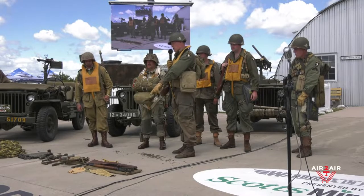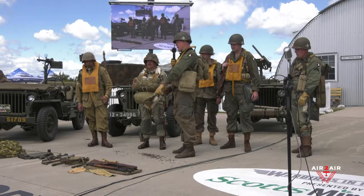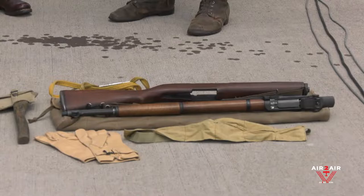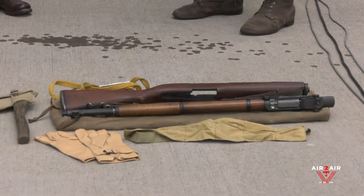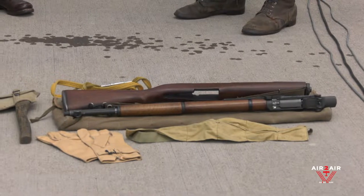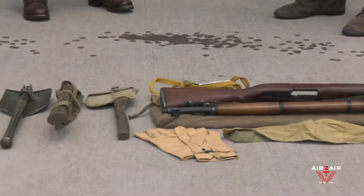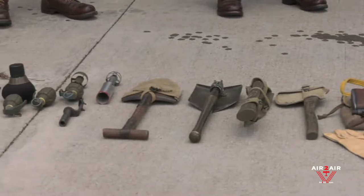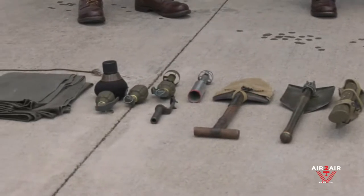Now, he's got his equipment laid out in front of you. Imagine, if you will, dropping in at night, surrounded with people shooting at you, and you have to take your M1 rifle out of that padded bag, assemble it, before you can begin fighting. Quite a challenge. He's got a number of other items down here that would normally be strapped to his body, giving him as much as 100 pounds of weight he's carrying as he's trying to egress the aircraft.